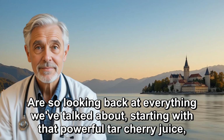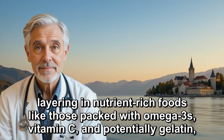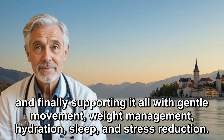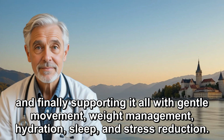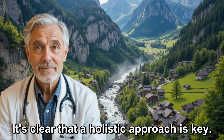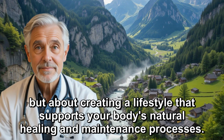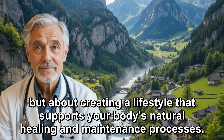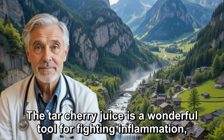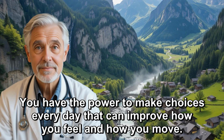So, looking back at everything we've talked about, starting with that powerful tart cherry juice, layering in nutrient-rich foods like those packed with omega-3s, vitamin C, and potentially gelatin, and finally, supporting it all with gentle movement, weight management, hydration, sleep, and stress reduction. It's clear that a holistic approach is key. It's not about finding one magic pill or one miracle juice, but about creating a lifestyle that supports your body's natural healing and maintenance processes. The tart cherry juice is a wonderful tool for fighting inflammation, but it thrives when you give your body the full support it needs.